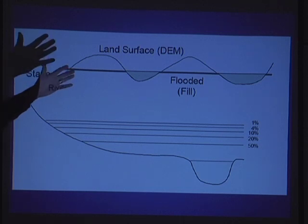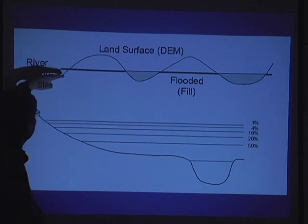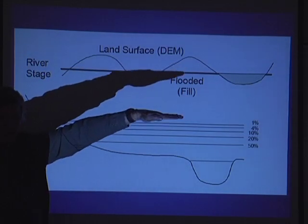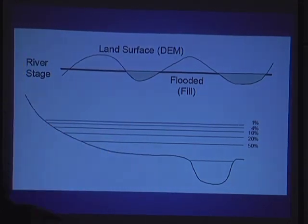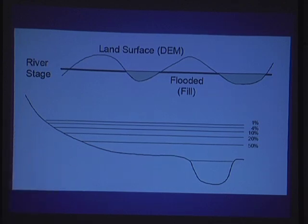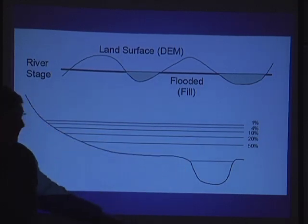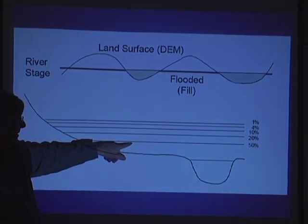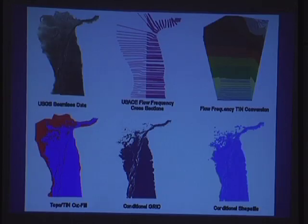So you get this DEM that's built off LiDAR, okay? And you can draw an elevation across a given cross section and say, okay, that elevation is the elevation of the 2-year flood, or whatever frequency flood you want. You can ramp them up to, this is recurrence interval, okay? So this flood's going to happen every 2 years, so every 100 years, okay?